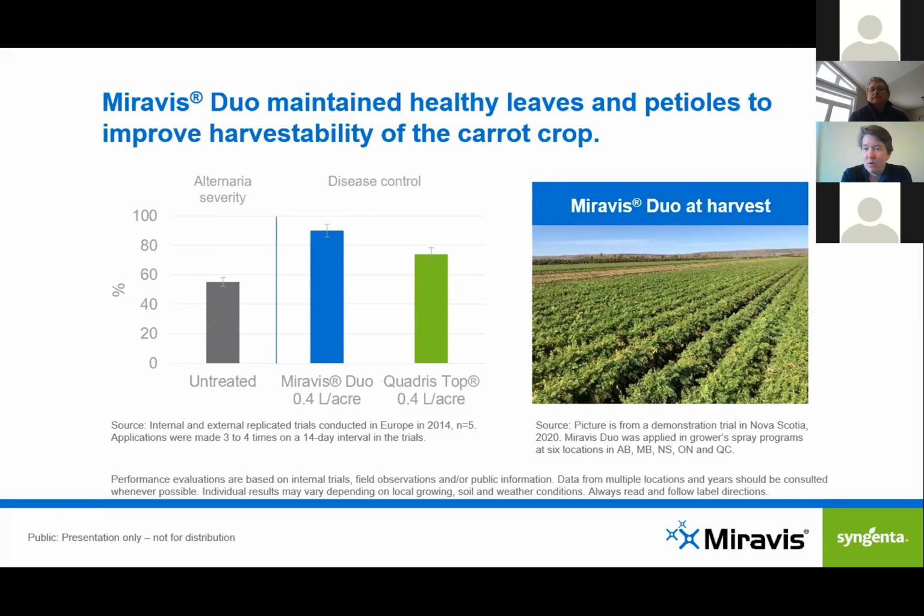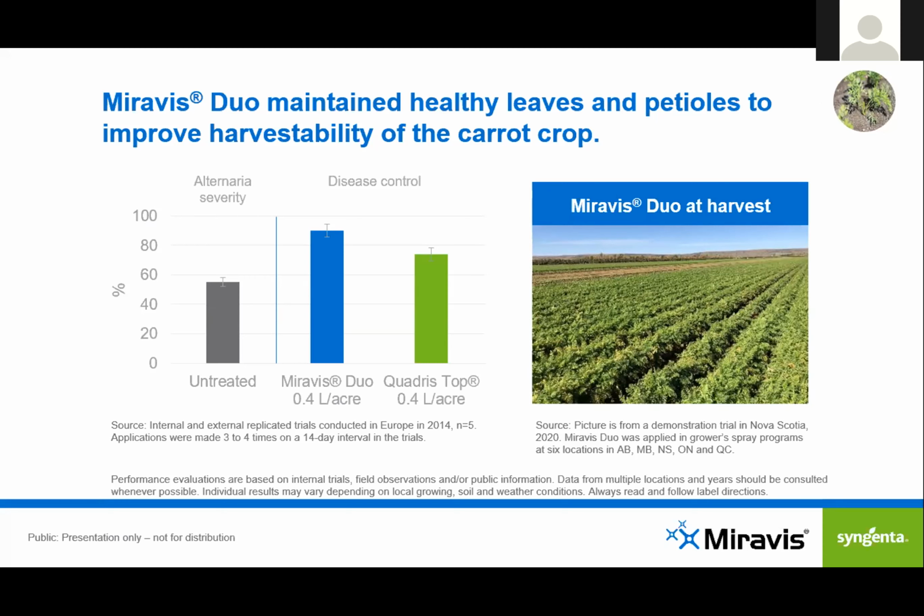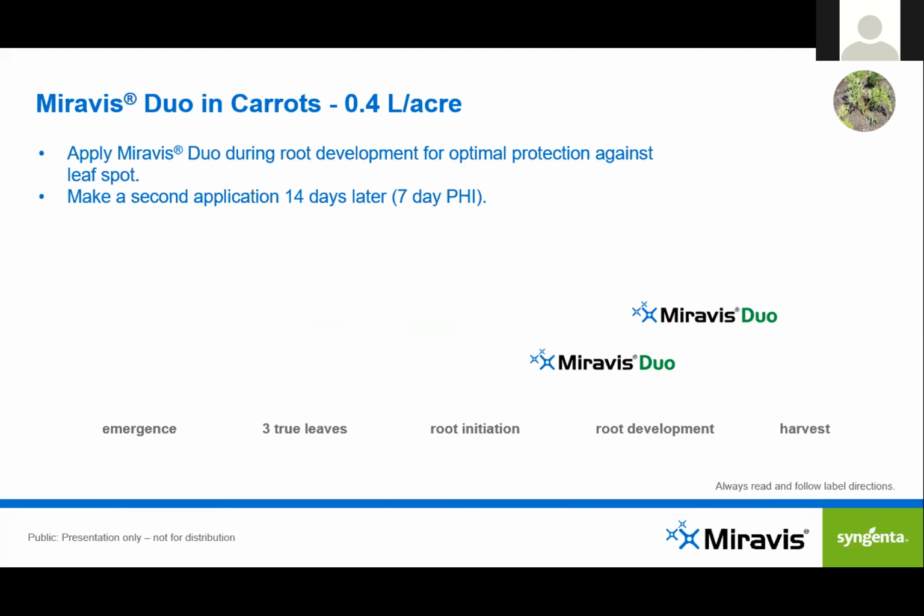And again, what we saw in carrots is that long duration of activity for foliar blights, which is really good news. And it held on that crop to improve harvestability, right? Because as you lose your petioles, that's fewer petioles to grab on to pull them out of the ground. So again, when it comes to Miravis Duo, where do we see it going down in the crop? Same as in onions, it's during that critical period for the development of that crop, which in carrots is root initiation, and then shortly thereafter during root development where you're really bulking. And we recommend 1 to 2 sprays during that period.